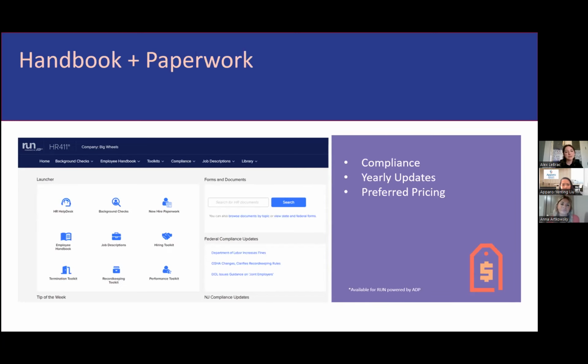Kind of went through this, but again, these are just included inside of that main HR 411 doc. You'll always have access to them, and then you'll have a local rep to just kind of give you advice on that.